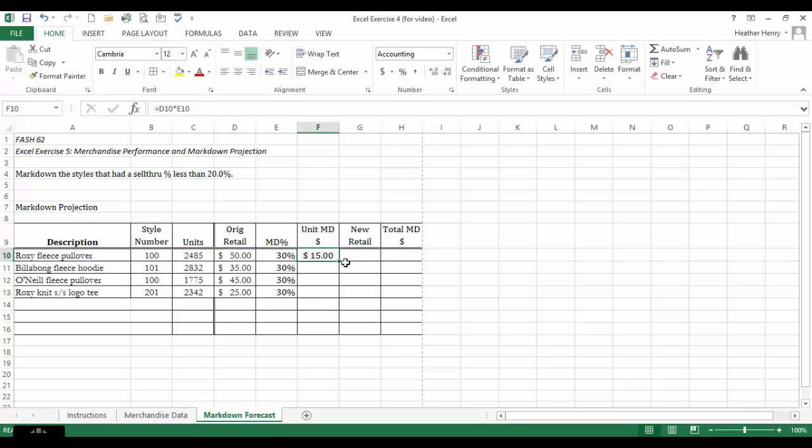So for the Roxy Fleece Pullover, if I am marking the style down 30%, I will be taking $15 off the retail price. Let's go ahead and fill format this, drag this formula all the way down. So for the Billabong Fleece Hoodie, I will be taking $10.50 off the retail price, and the O'Neill Fleece Pullover, I will be taking $13.50 off of the retail price. For the Roxy Knit Short Sleeve Logo, I will be taking $7.50 off of the original retail price. So these are the actual unit markdown dollars that will be taken on every single unit.